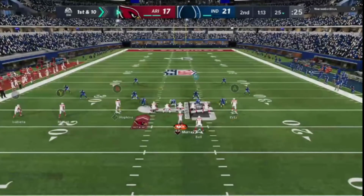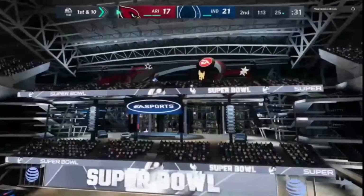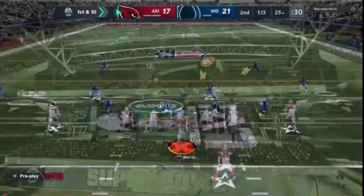So I don't ever call this. This isn't even the levels formation, but this is Dagger. This is a formation that he calls that I do not call at all. He's gonna go dagger here, quick flat. I don't know why he snapped through that. That was weird.